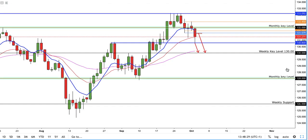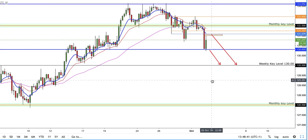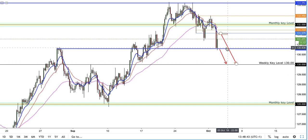So what's crucial for this is the fact that this 4 hour may actually be relatively neutral and strong, but if we can stall over the next couple of hours and then come back down and begin a new leg to the downside, 130 most definitely is on the cards for us. But this was quite a clear and concise support level.